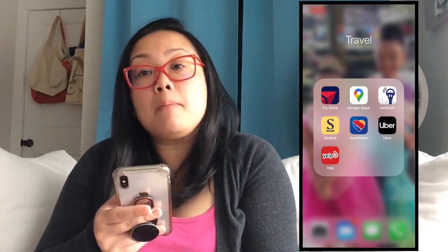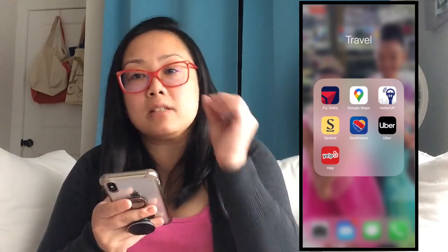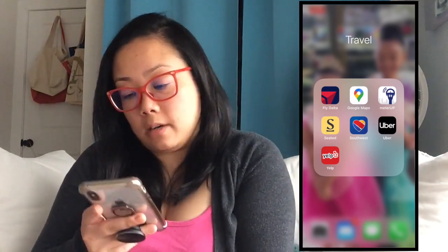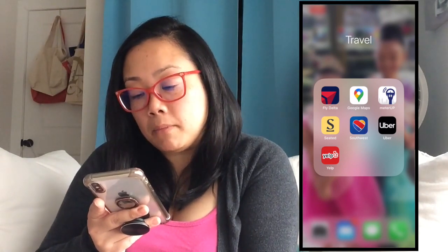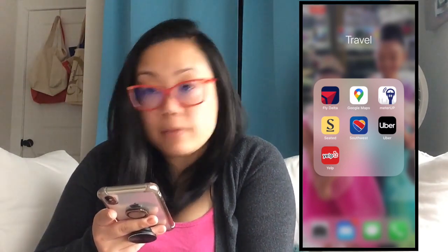And then I love MeterUp. I don't love paying for parking, but if I have to, I prefer to use MeterUp. It's just easier that way, instead of having to pay at the kiosks or anything like that. And then obviously Google Maps and Yelp and Uber, self-explanatory.